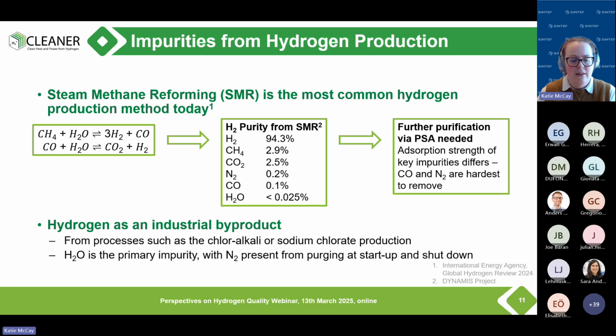If you take the gas from steam methane reforming, it has a hydrogen quality of around 94%. This is obviously not high enough to meet any of the quality standards that I mentioned a couple of slides ago. So we need to further purify it.